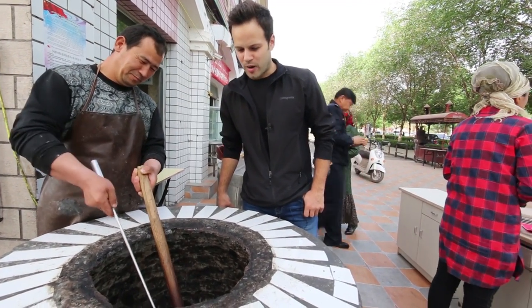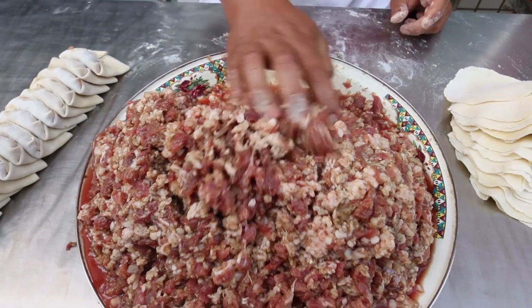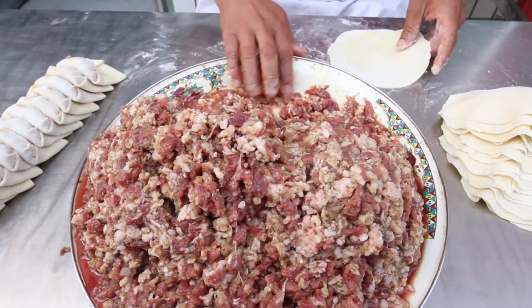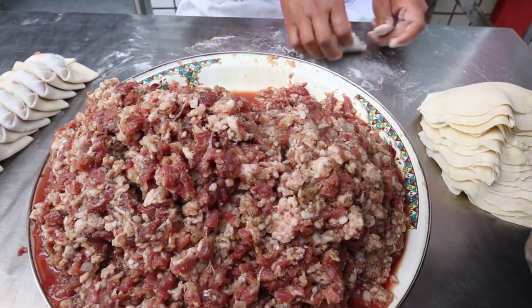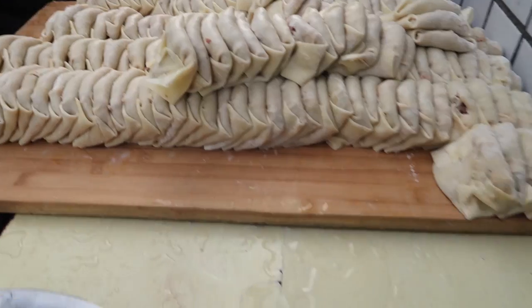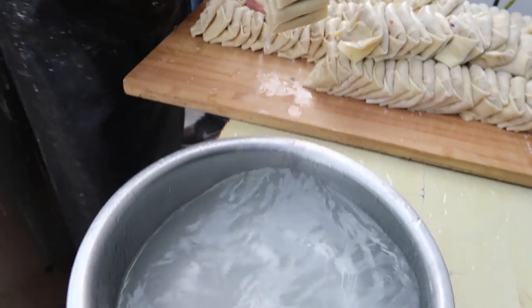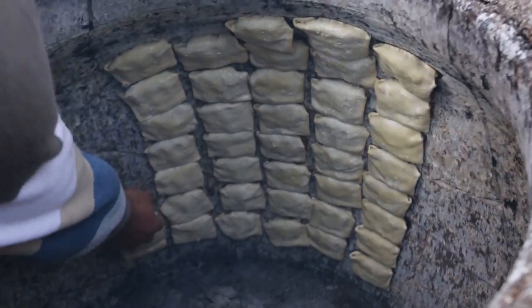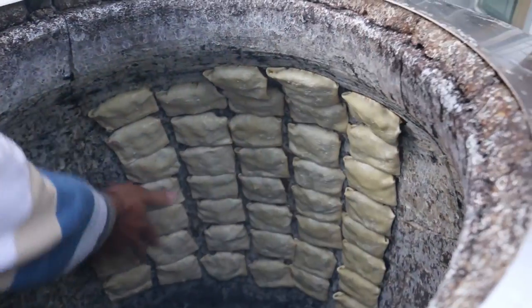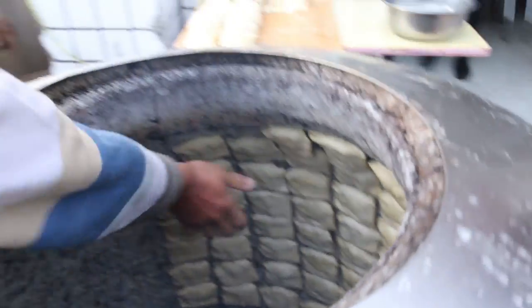the juice just bubbling. It all starts with a spiced fatty beef filling and some handmade dough sheets. They're meticulously pinched into these little perfect pockets one by one and placed aside for the oven master to handle. Oh, just look at these beautiful baozi. It's clockwork putting them in.